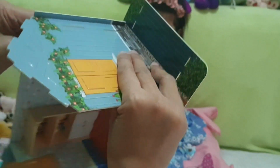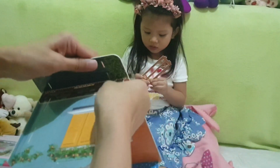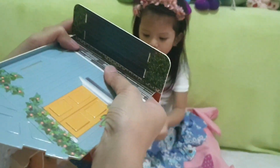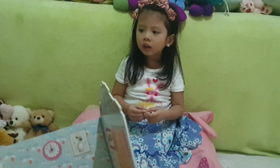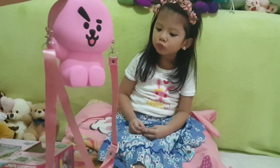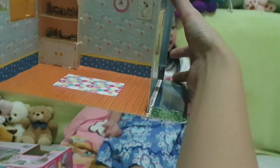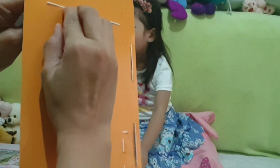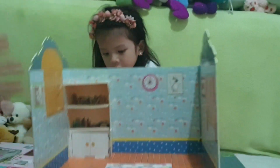What are you singing? BTS. BTS? You like BTS? You have a BTS gift? No. I think you have a BTS. Yeah, this is a BTS cookie. That's not BTS, that's cookie. Ta-da.